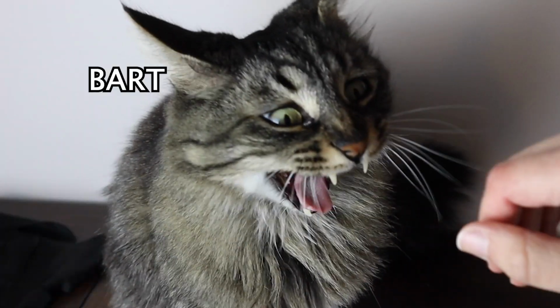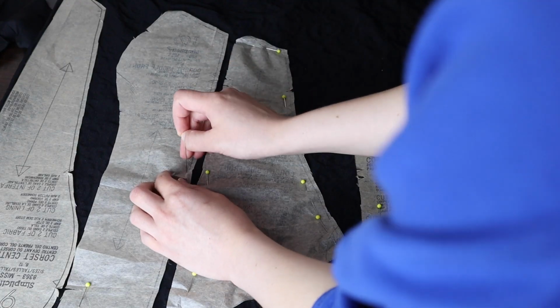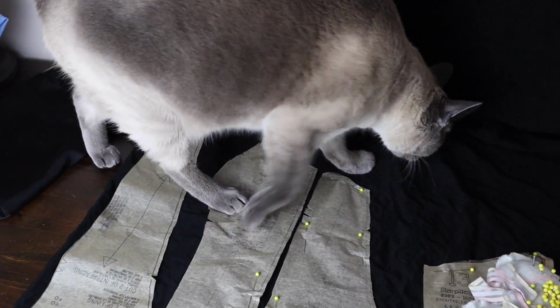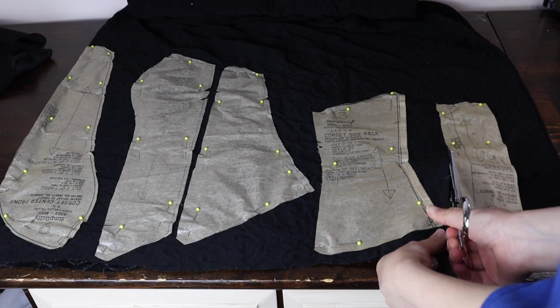Oh yeah, how can I forget to mention my most trusty helper during this project? Bart. Before going into a sewing project, you can never forget your fluffy friends because they will be a part of it whether you like it or not. So, cutting out fabric, pretty standard.